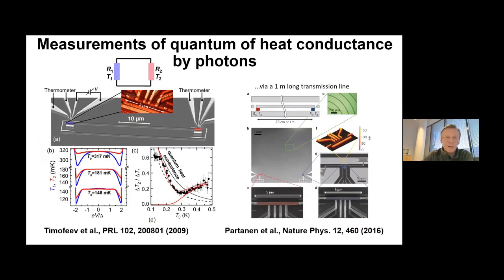One thing I forgot to say is that there's a hierarchy of timescales in this system. Electrons talk to these phonons at a very slow rate. The typical relaxation time is tens or hundreds of microseconds, whereas the electron-electron interaction within these conductors is of the order of nanosecond, meaning that whatever perturbation you do to the electron system, for example, by Joule heating, the temperature in this electrode is quite uniform, and then it changes, determined by the contact to the phonon bath, but much slower.